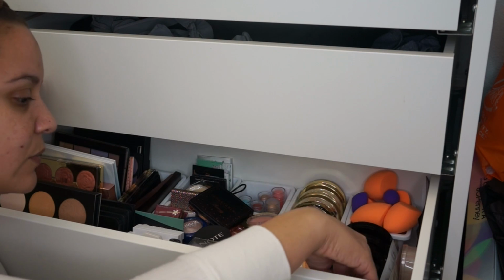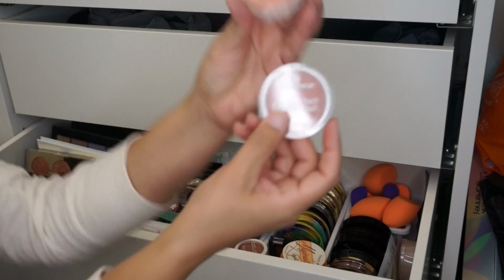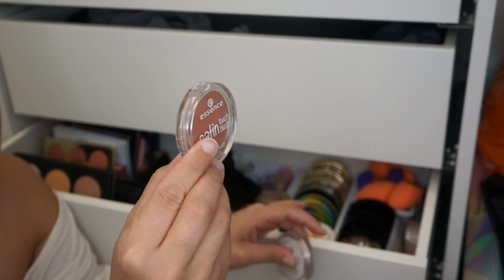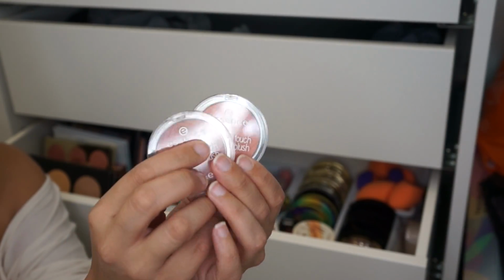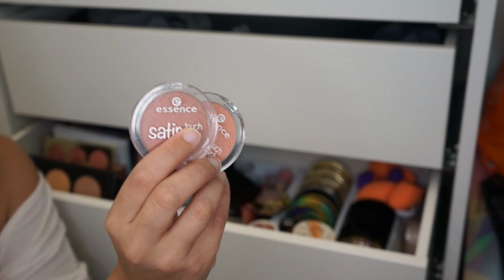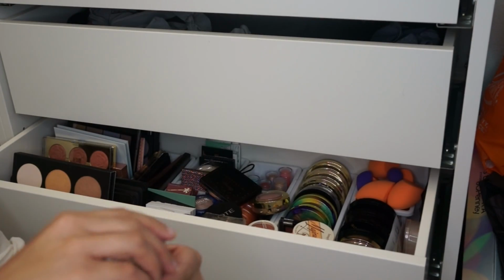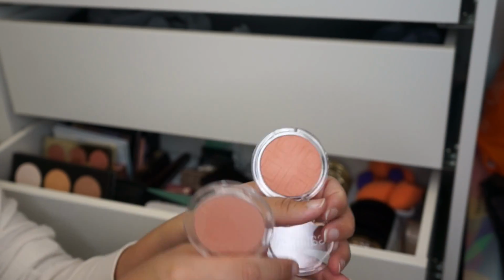Okay, so we're gonna start with some blushes first. First up are some Essence blushes. This one is Satin Love and this one is Satin Coral. I actually just got these a couple months ago, so I am going to be keeping them. They're very inexpensive and they're very pretty shades. One is rosy pink and the other one is coral.